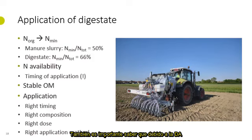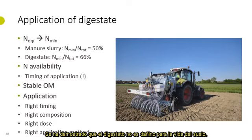Also important to know is that because of AD, the amount of organic matter decreases, but the digestate still contains stable organic matter that can be used by the soil. It has already been proven that digestate is not harmful for soil life.